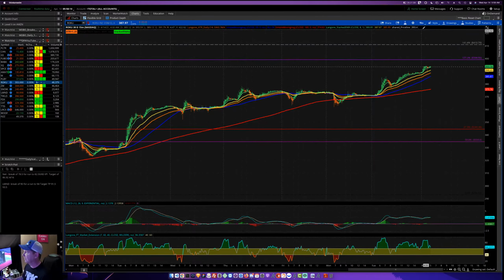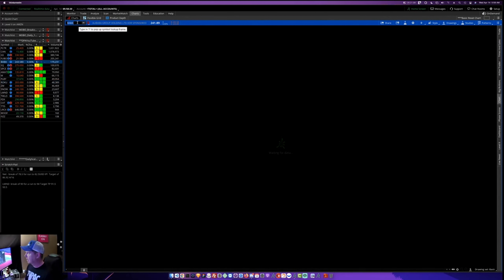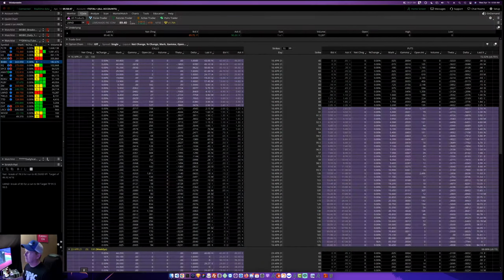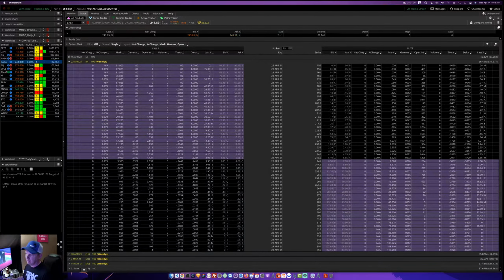Let's see if I can grab one more real quick. Baba. Kind of the same deal with Roku. It's been running a lot. I'd look for maybe just a quick scalp. Target 265 is a 50 retracement as well as a 200 SMA. We're currently at 242. Don't think we'd get there this week. Next week's 265s.